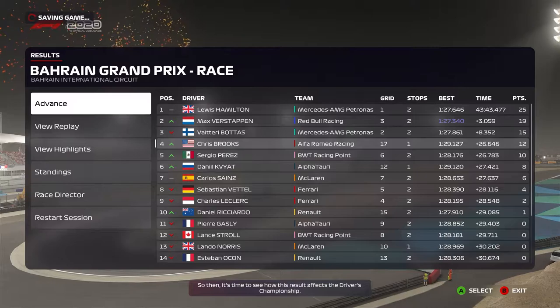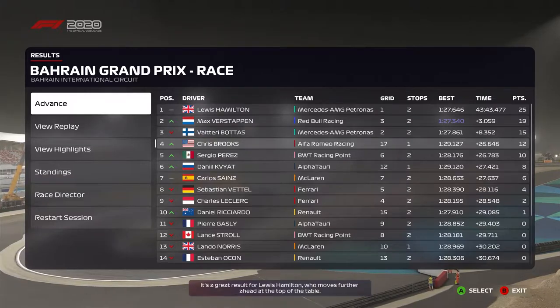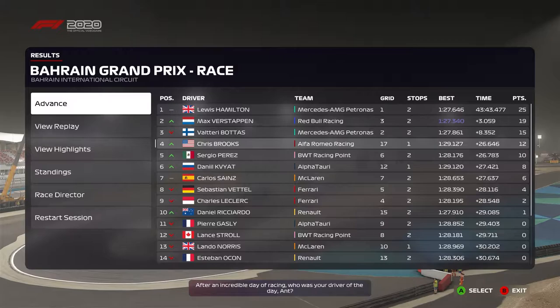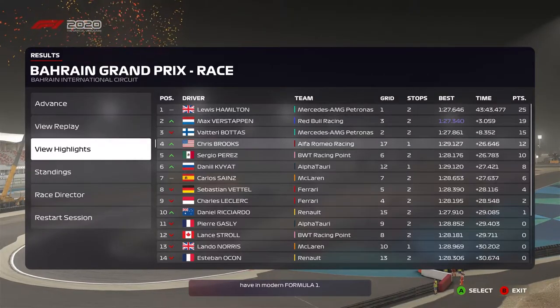So then, it's time to see how this result affects the Drivers' Championship. It's a great result for Lewis Hamilton, who moves further ahead at the top of the table. After an incredible day of racing, who was your driver of the day, Ant? I have to give it to Moore. They did a great job at getting the most out of their tyres without losing pace, something that's a very handy skill to have in modern day Formula One.